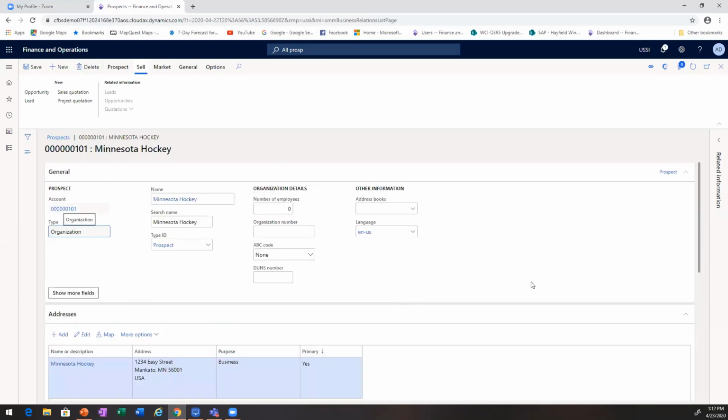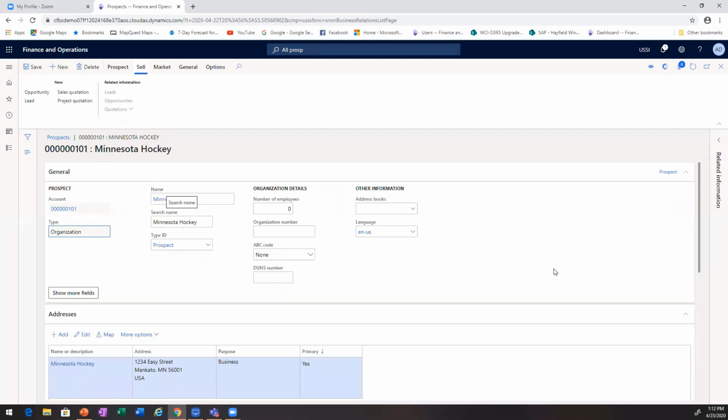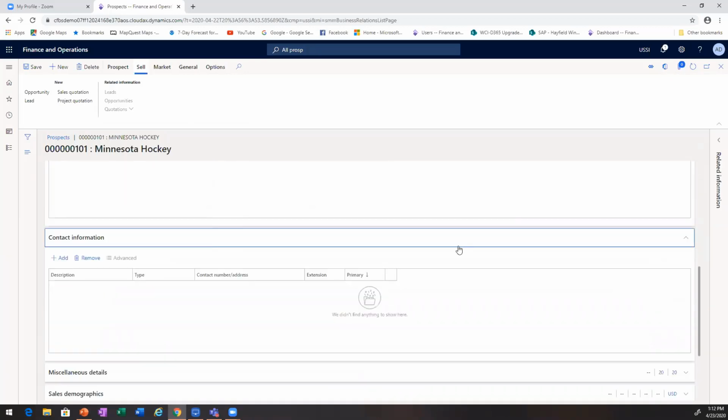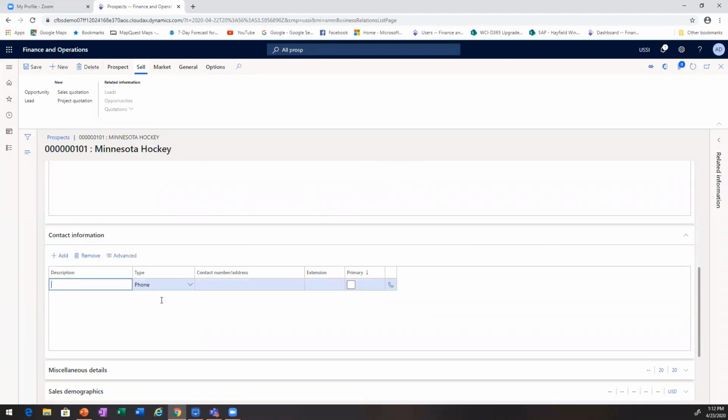So again, so far I put in minimal information. I put a name. I double checked against the global address book that they weren't already in there. They have an address. And now if there's additional contact details, I can add those in at a later time as well. The contact details are going to be by type, so I can add the phone number in there. So I could say Mr. Hockey, 555-5555, and make that his primary.